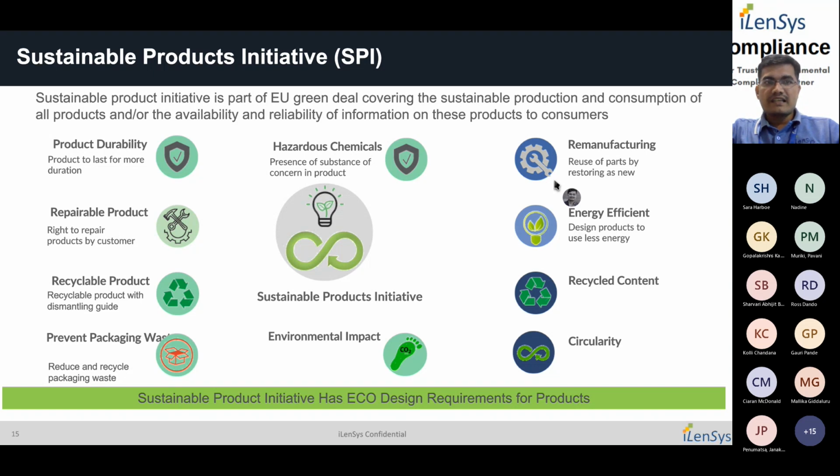Okay, so another is energy efficiency. Energy efficiency, as you know, means using less energy to get the same job done. And definitely it will reduce the carbon footprint with the use of less energy. So preferring energy efficient products is one of the requirements. It is already part of the existing eco design directive.